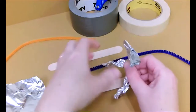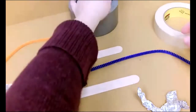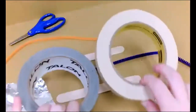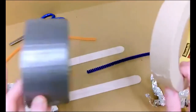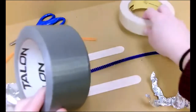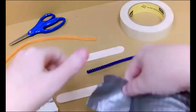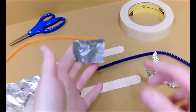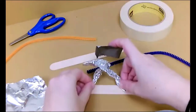So now we're building. So that's the next step, is to build, and then you can tape them down if you'd like. I've got two types of tape here. I've got masking tape and I've got duct tape, but you might have Scotch tape, just regular tape, and that's okay too. Whatever tape you have is going to work. So I'm just taking my tape. I just created a little bit, and then maybe I'll make a snowboarder.